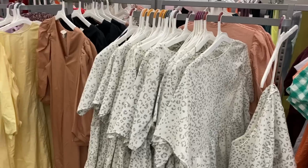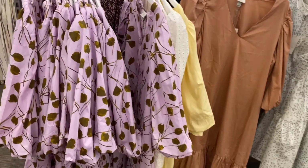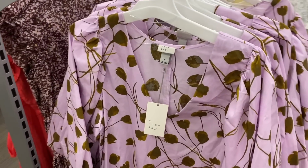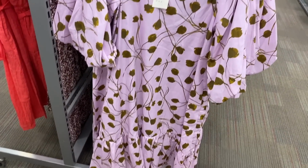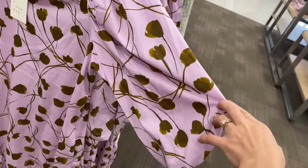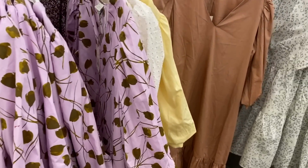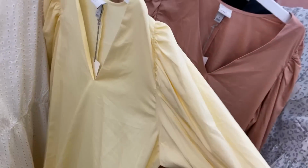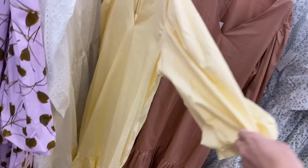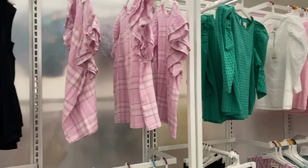So let's go. In my last Target shop with me, I looked at these little Home on the Prairie dresses and I was very confused by it. I didn't understand it. And as I'm looking at them today, I can confidently say I still don't get this. And it's just not my vibe. If it's yours, that's great. I'm sure you're so comfortable. It's not for me. Still not for me.